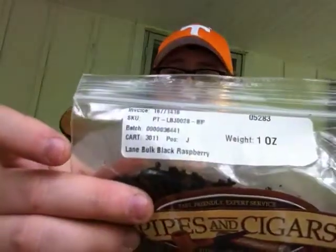Next is Lane Limited Black Raspberry, which is also very good. It's got a very good raspberry taste to it.